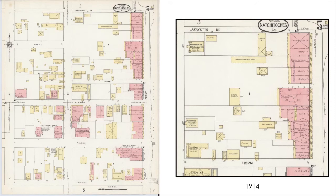Looking at our block here in 1914, we can see more defined roof and wall lines, as well as more defined parcels. The M.E. Church has become Woodmen of the World Lodge Hall, and additional frame structures are added and connected to existing structures.